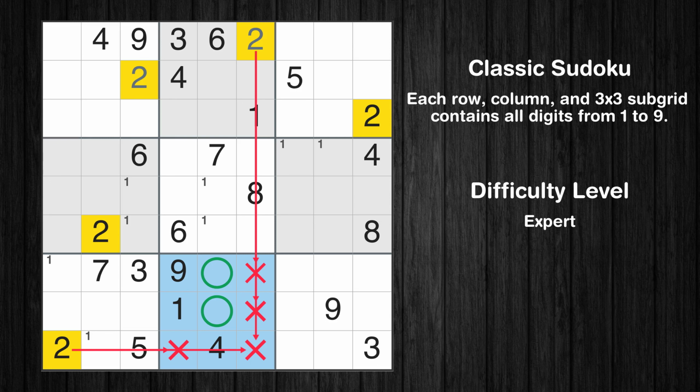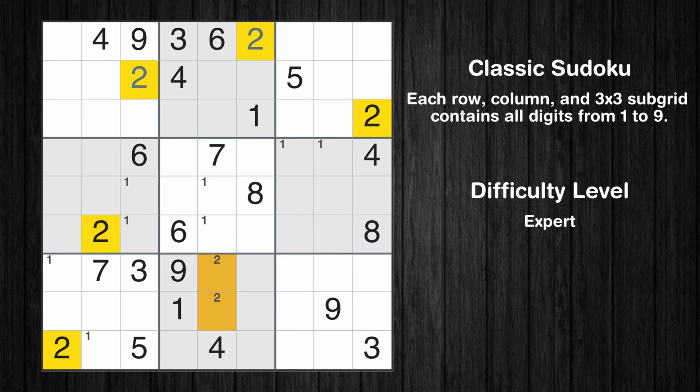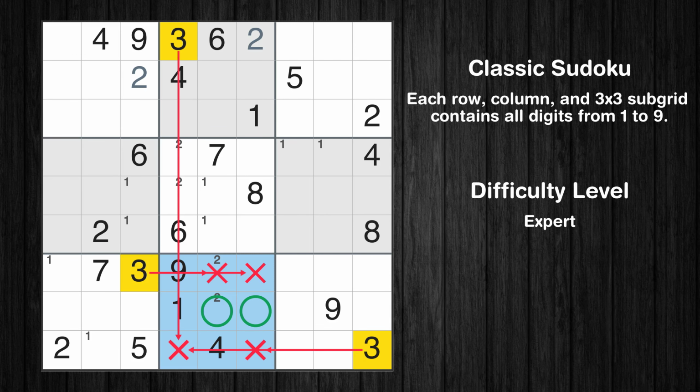Only two positions left in the eighth box where value 2 can be placed. Only two positions left in the fifth box where value 2 can be placed. Let's move to number 3. Only two positions left in the eighth box where value 3 can be placed.